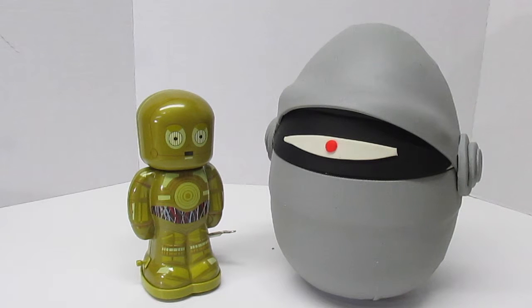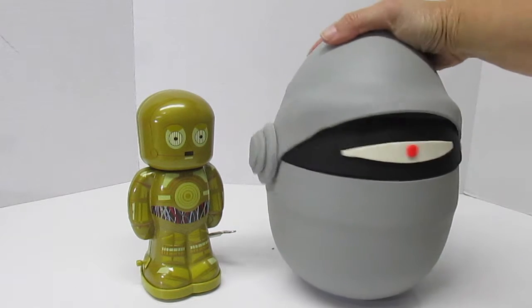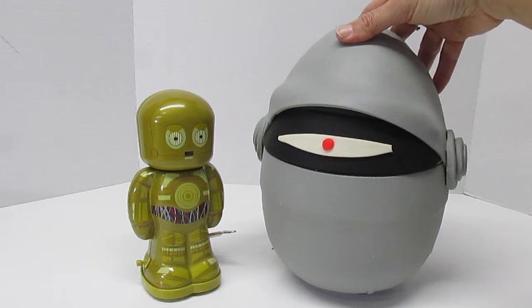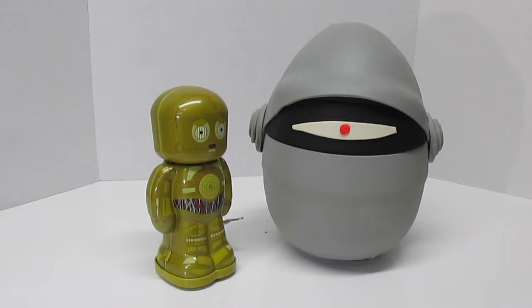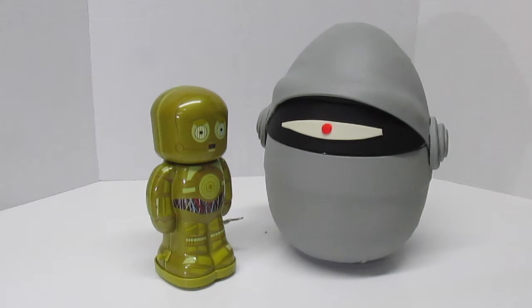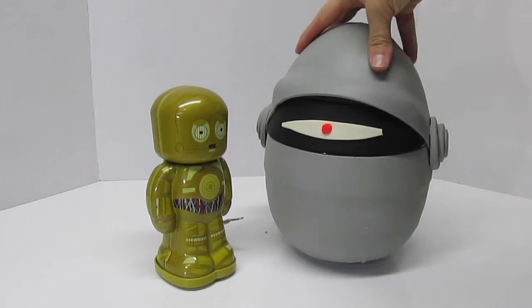Are you ready to open up this GORT and find out all the fun robot and droid surprises inside? Okay, Fun Kid Club, I have one of my little sci-fi fans here to help me out. We'll vaporize GORT. You want to vaporize GORT? Ready, go!